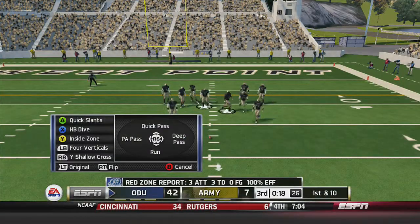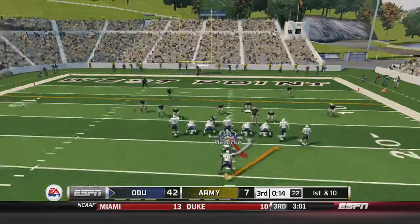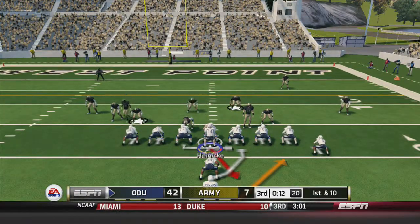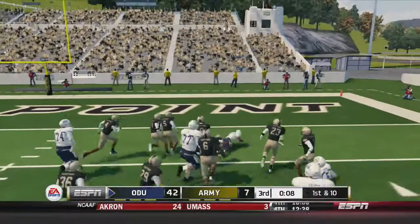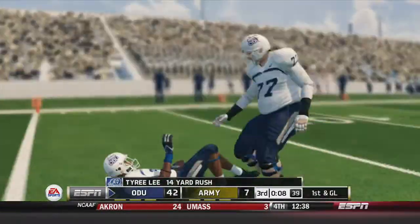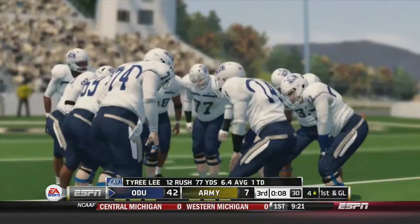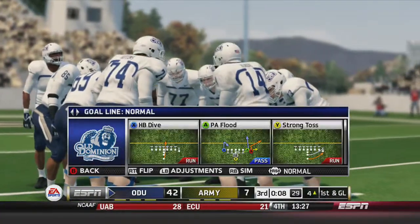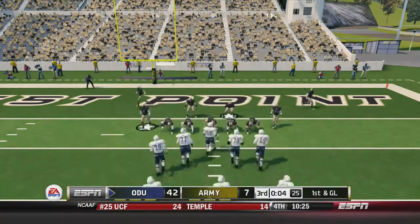Here's the eighth play of the series. Fox 2, Fox 2. They line up in the jumbo set. Here we go. The 10. And he's taken down around the 4-yard line. Gain of 13 yards. That makes it first and goal. First and goal from the 3. Let's see if they can muscle this one in.